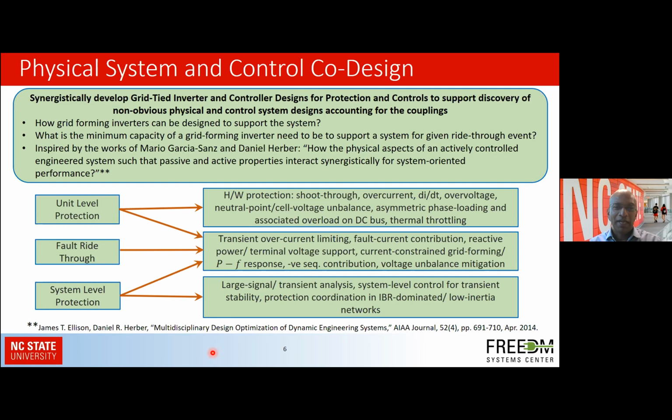When you look at the system side, we have to evaluate and understand the system through large signal and transient analysis, system level control for transient protection, stability, and then the protection coordination in an IBR dominated network. And the coupling, one aspect of the coupling is through this fault ride-through. So there could be others, of course, but in relation to this talk, the fault ride-through aspects would be the transient overcurrent limiting of the hardware, the fault current contribution that would support the system, reactive power support, the PF response, negative sequence contribution. Those would be the elements of the fault ride-through controls that couple the unit with the system.